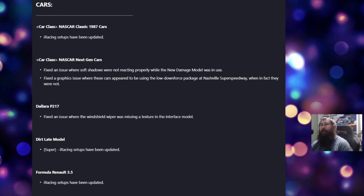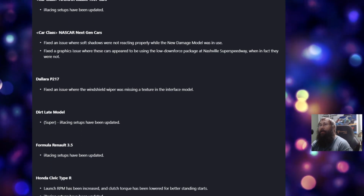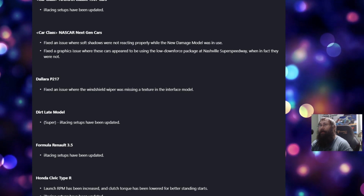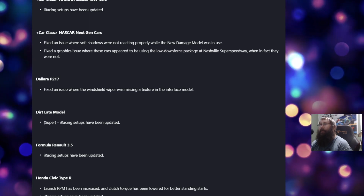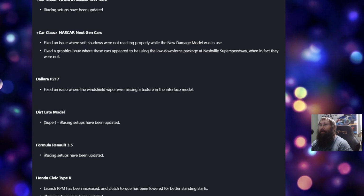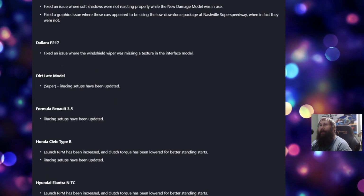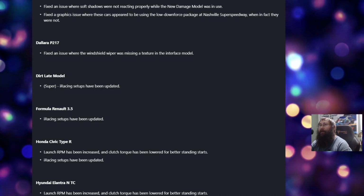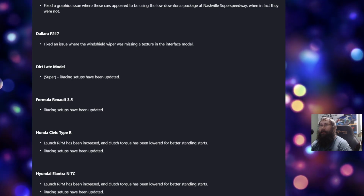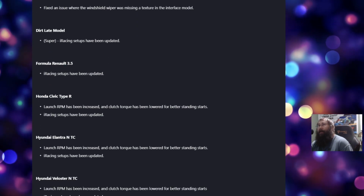Moving on to cars. For the Next Gen Cup cars, fixed an issue where soft shadows were not reacting properly while the new damage model was in use. Fixed the graphics issue where these cars appeared to be using the low downforce package at Nashville Superspeedway when in fact they were not. For the Ligier JS P217 LMP2 car, fixed an issue where the windshield wiper was missing a texture in the interior model. Oh, that might be missing in the crash comp this week then.